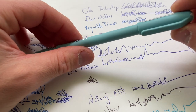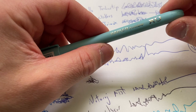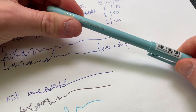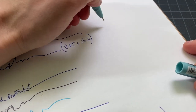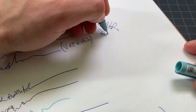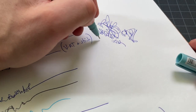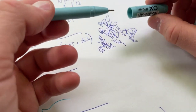Lastly is the Indian pen I've talked about the most on this channel. This is the Hauser XO. This is my favorite of all Indian pens. It is a stick style ballpoint, capped. The cap clicks on. Thank you for doing that, Hauser. Really nice, smooth ballpoint ink. This one's really close to like a Jetstream quality for me. Really quite smooth, and it may even be up to snuff with a Jetstream and some other modern ballpoints.